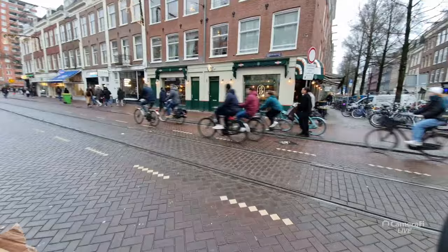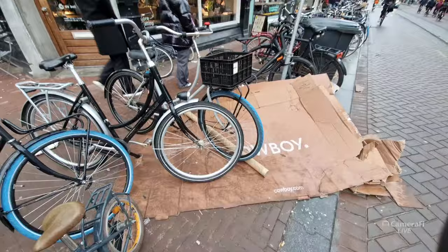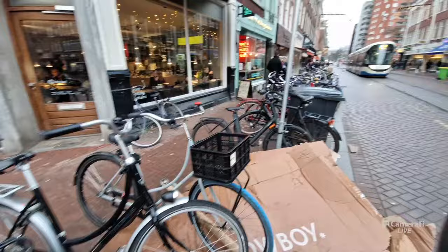And, oh, this is a Cowboy electric bike. Someone bought a new bike from the Cowboy brand.